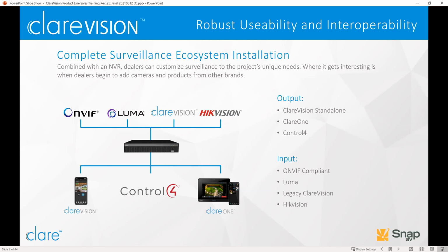So we tried to be aware of the fact that you're going to be going into jobs that could have existing cameras in them and you want to add or migrate them to this platform. You slide an NVR in, you can take over the cameras that are on the job and you can bring them over to the Clare world or bring them to Control 4 world through the drivers that are available.